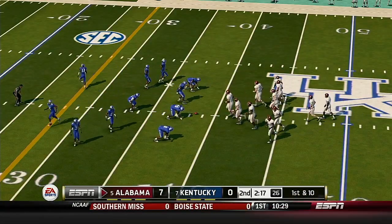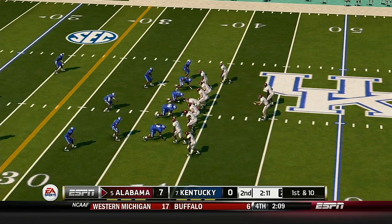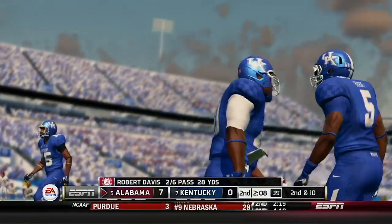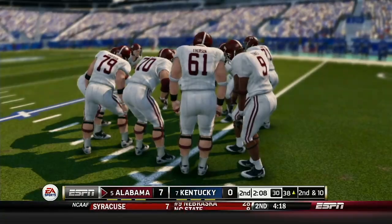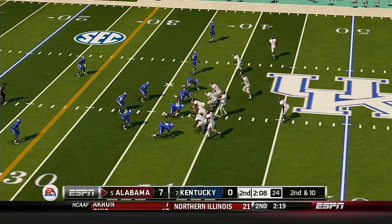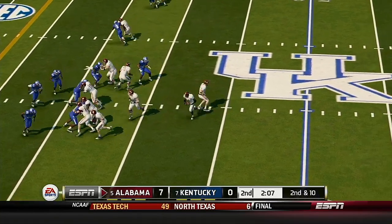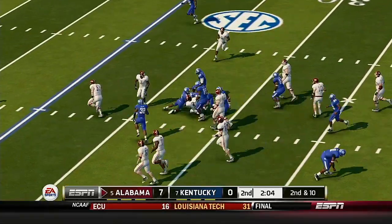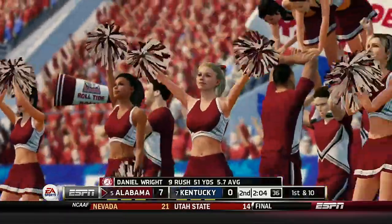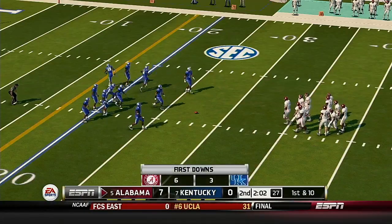From the 38-yard line, it's first down. Fires quick out to the receiver, and he can't make the grab. That makes it second and 10. He's at the 30. He gets to about the 27-yard line. Gain of 11. That makes it first and 10. Ball on the 27.